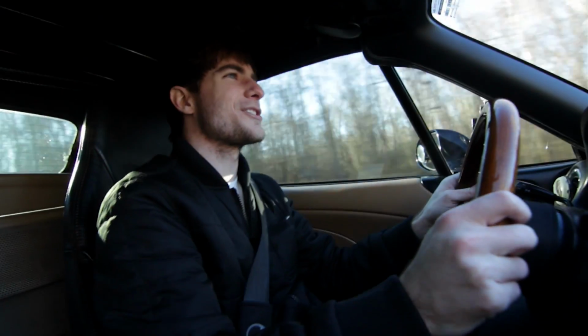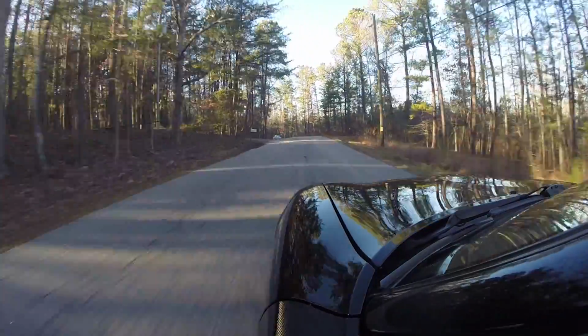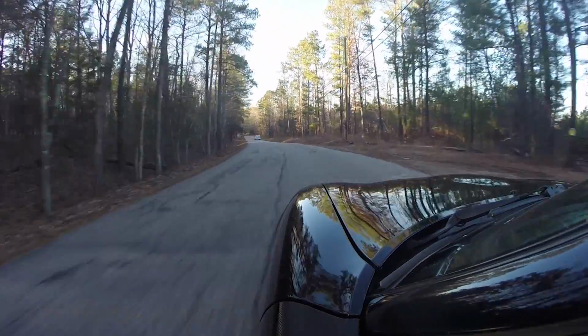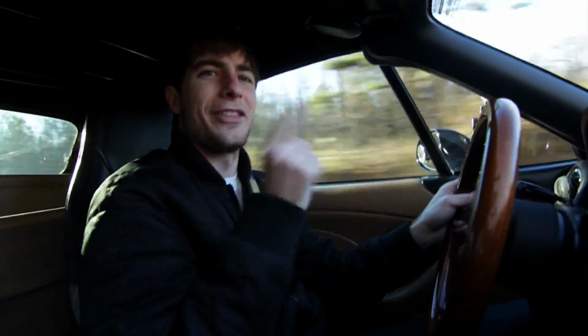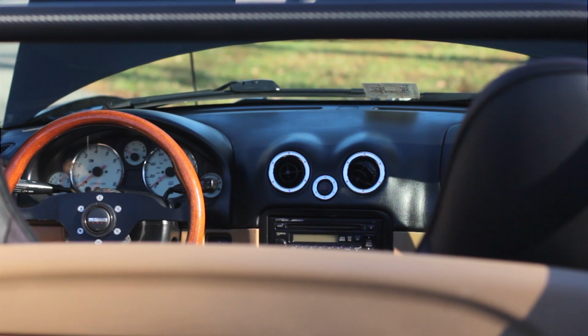Driving a Miata is just so relaxing. You don't really have to worry about snapping too hard and your tail kicking out or anything. You just do it. It feels like back roads were made for the Miata and not the other way around. This also has an awesome Momo steering wheel that was just recently installed.